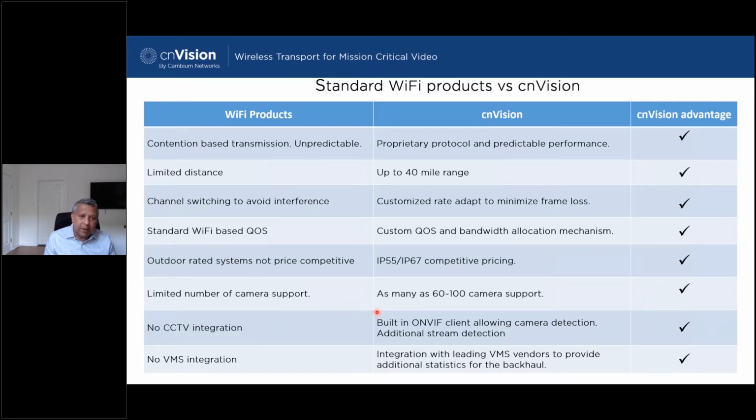You can have Wi-Fi products, where you have your iPhone talk to your Wi-Fi access point, right? Everything is open. Yes, you have security on Wi-Fi, but you can still sniff out the SSID. You can attach to a device. In our case, the links are all proprietary, so you can't just take a Wi-Fi sniffer and decode stuff on our links.